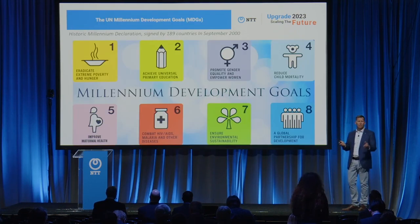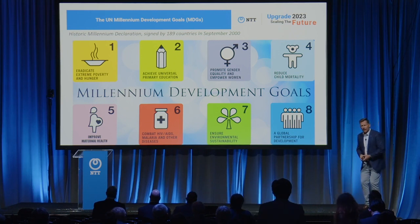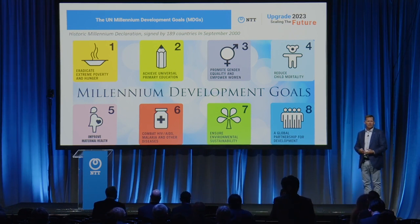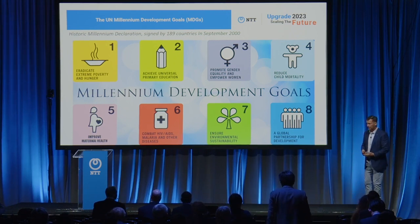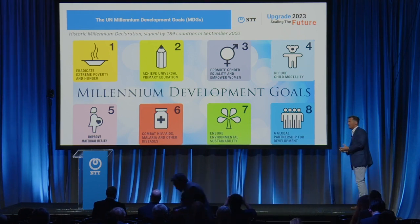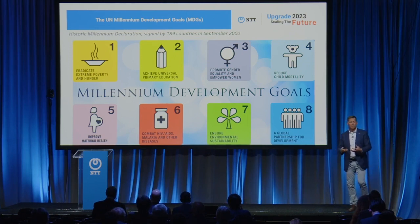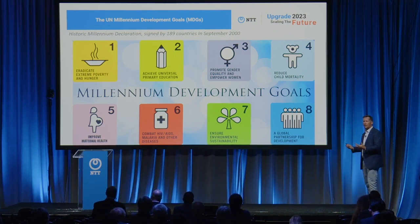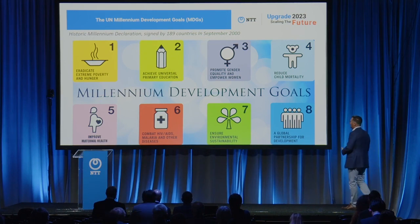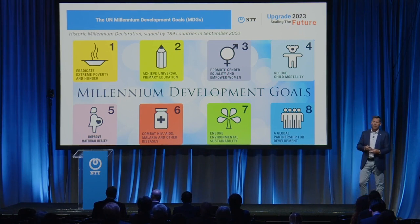Not sure how many of you actually recognize this, but this was the UN kind of really getting into the game back in 2000 with the Millennium Declaration. 8 different components across the board. They took what Earth Day had really started and added social responsibility to it, added humanitarian type metrics to it, and got us really started. 189 countries signed on to this in September of 2000.